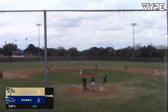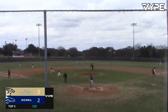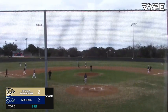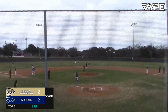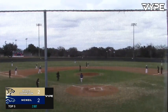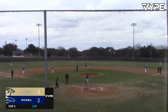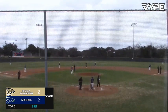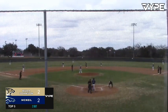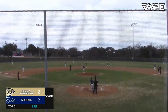Next pitch swung on, ground ball to third. Gets underneath the glove of the third baseman Newman, though, and into left field for a base hit. Now that one looked like it just snuck under the glove. I don't know if that's going to be a hit. We'll see if they call that one a hit or an error as well. We're going to go with a single on that one.